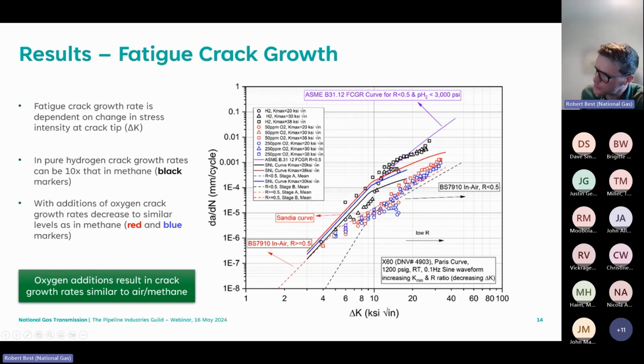The curves tend to converge at the bottom, but at these levels we've got quite low crack growth rates, so it's more important that we have an inhibition effect at the high delta Ks. So the takeaway from this slide is that oxygen additions result in crack growth rates that are similar to air and methane, and that can be really important for the operation of the network.